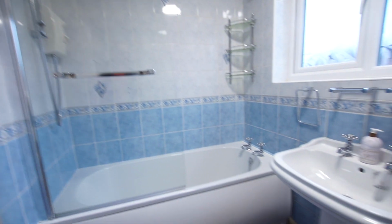Immaculate bathroom with shower above the bath. The property is heated by a combination boiler, which is here in the airing cupboard.